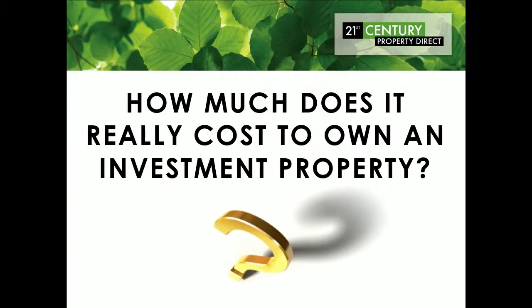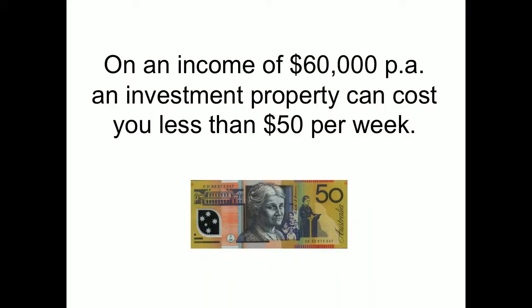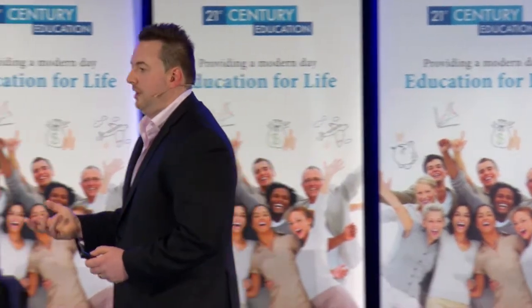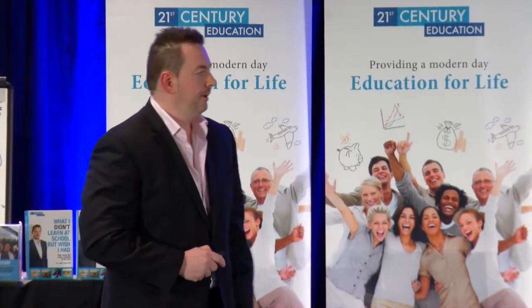How much does it really cost to own an investment property in Melbourne today? Well, what we do with our members for the first one is we make it less than $50 a week. If you can afford less than $50 a week, all inclusive, you can get into property. Obviously, you have to qualify for the loan as well, okay? Because we're not going to give you the loan, but that's all it costs. And some of the properties are cash flow positive. So really, there's no better time to get in. I remember interest rates being 8, 9%. Then you're putting in $150, $200 a week into a typical property.